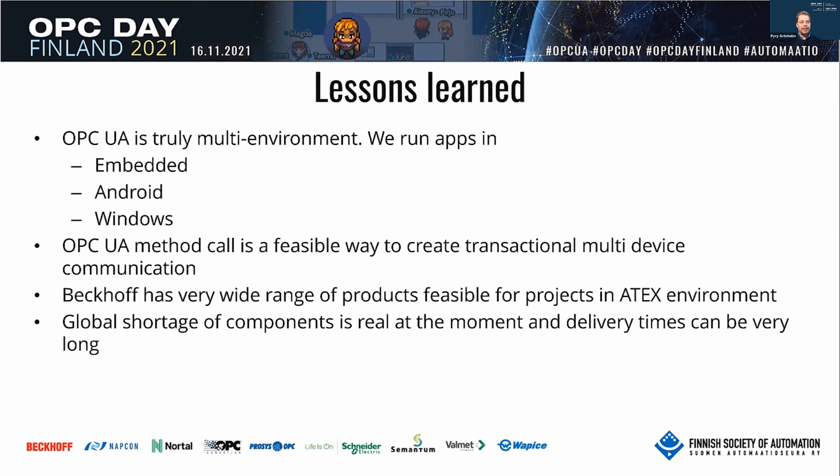Also, we of course learned that Beckhoff really helps when we need to do something for the ATEX environment in the future as well. There are so many little nuances in this ATEX thing and its regulations that whenever you think that now you got everything right, then you figure out that, well, you don't. But Beckhoff devices typically were meeting all the requirements.